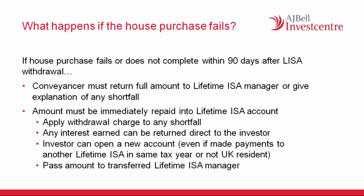At the opposite end of the spectrum, if there's any interest which has been earned in that 90-day period, then that can be returned direct to the investor. It doesn't have to go back to the lifetime ISA account. If the lifetime ISA account was closed as part of the withdrawal, then the investor can open up a new account. Now, they can do that even if they've made payments to another lifetime ISA in the same tax year, or even if they're not UK resident. And if in the meantime, in that 90-day period, somebody has transferred their lifetime ISA from one manager to another, then once the withdrawal money is refunded back to the original lifetime ISA manager, they've then got to pass it on to the new lifetime ISA manager.